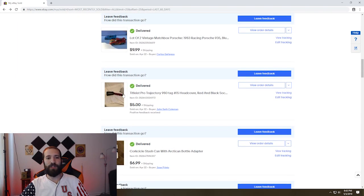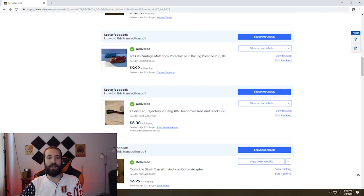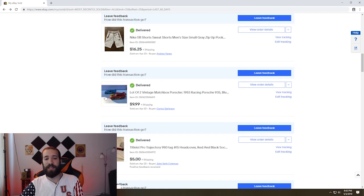So here's another golf head cover. I sold this one for $5 because it was in rough shape, but I got it with a bunch of golf clubs that I had basically paid nothing for. So, just listed it and sold it. A couple more Matchbox cars. Again, $10, man. I'm selling Matchbox cars.